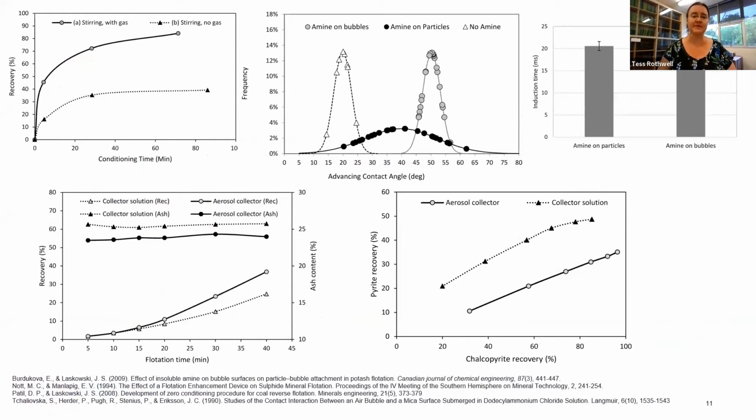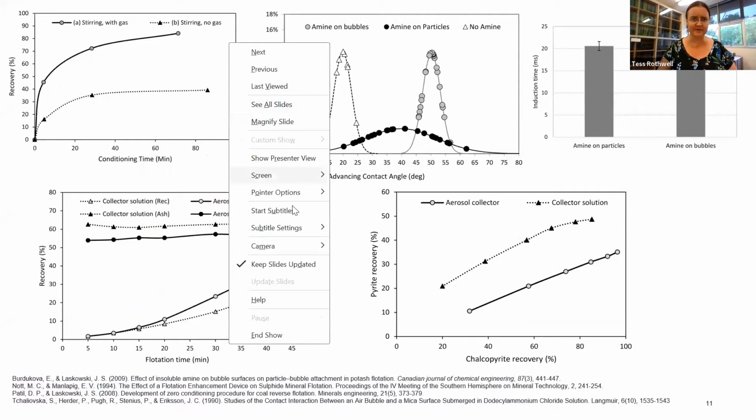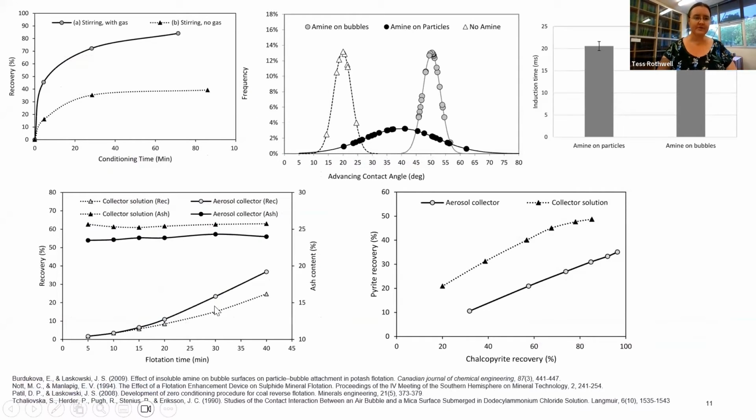So here's a sample from some of the studies. Let's see, can I find the pointer? Never mind. So I'm just going to highlight the study done on a coal system. This is on the bottom left. So two dosing methods were used here. There was dosing the collector as an aerosol continuously into the flotation system, and then dosing the collector continuously as a solution into the flotation system. So you can see initially the recoveries were similar, but for the final recovery, the aerosol system produced a better recovery at lower ash grades.